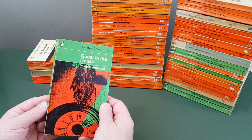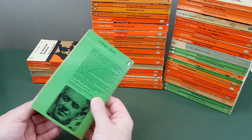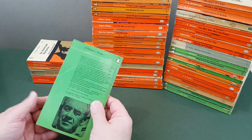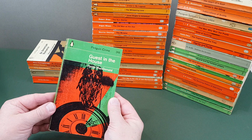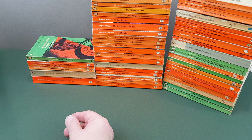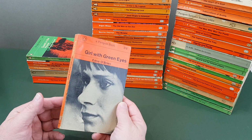Crime one now. Philip MacDonald, Guest in the House. It's quite nice, isn't it? That owl there sat on top of the clock face. Germano Facetti, so that's another great designer there. Did that one. Very nice indeed. Bit of a famous one here, Girl with the Green Eyes, Edna O'Brien.